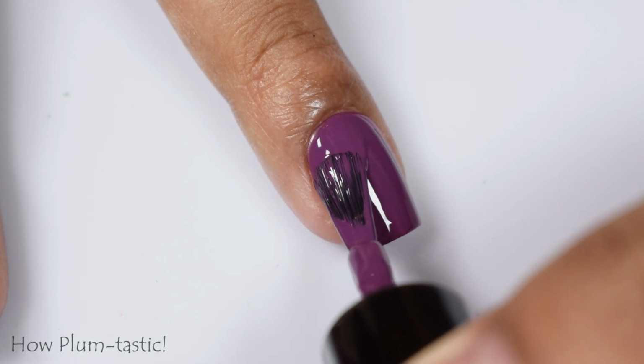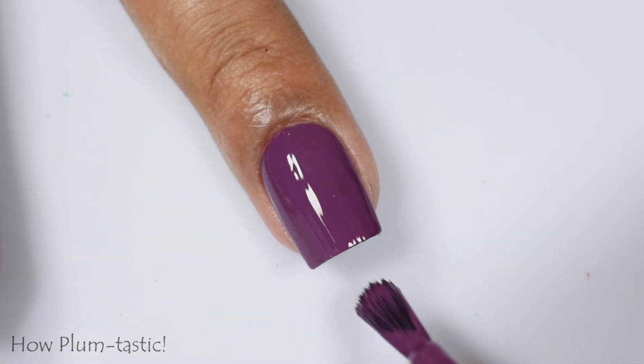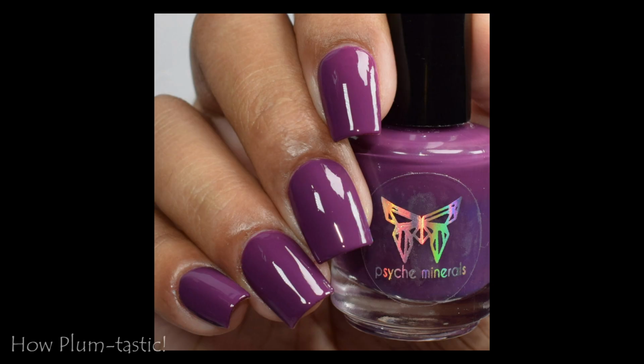This is a very flattering, cool-toned type of purple. I would describe it as being a medium type, almost dusky sort of purple. It does dry down semi-gloss, so I think any top coat's perfect.